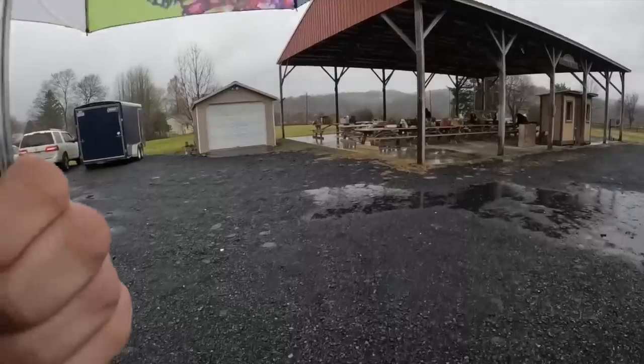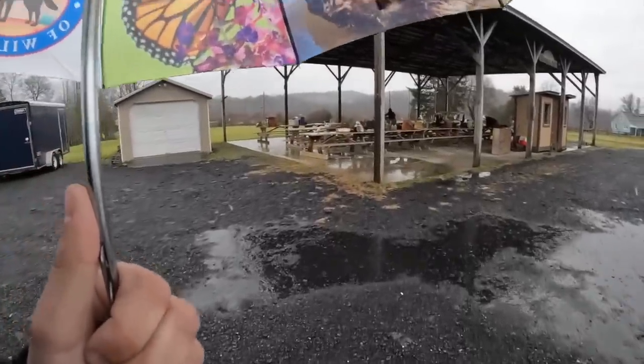So it's not the usual big, large crowd. Friday usually has a sale here at like 4 o'clock at night, so it's a really different crowd. This is actually a morning auction.